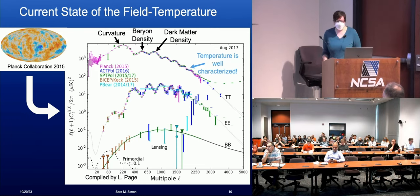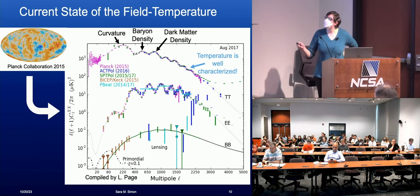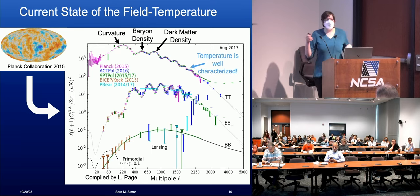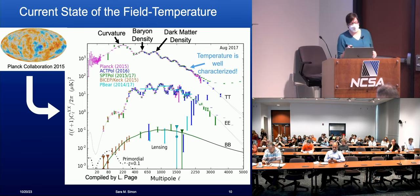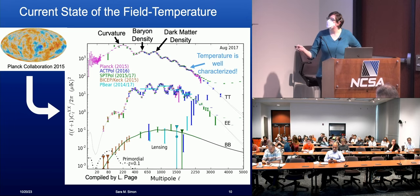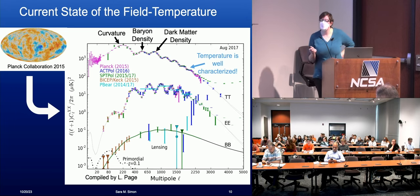So, from our maps here, we create these power spectra. Just to orient people, this is the power. And then we take that power and we bin it up based on different angular size scales on the sky. So we express those in spherical harmonic multipoles. So these are small angular scales, and these are our large angular scales.